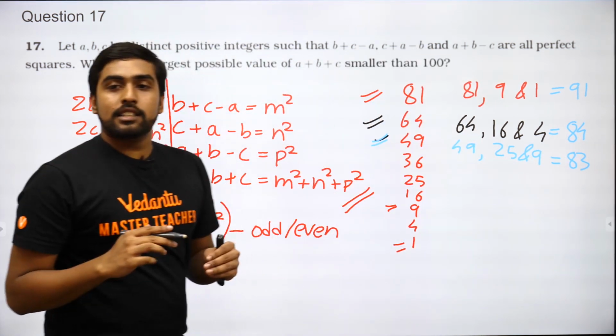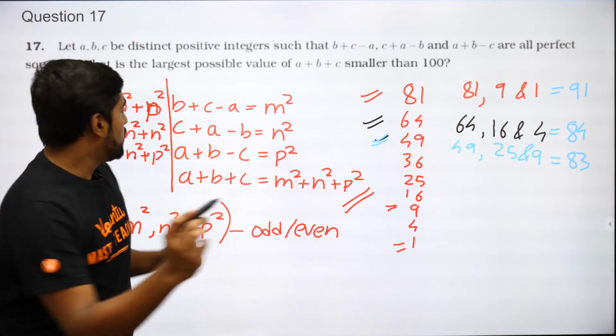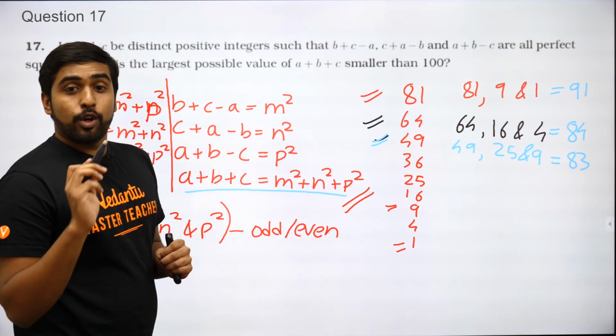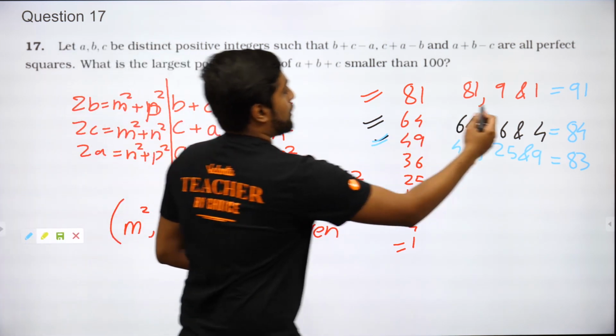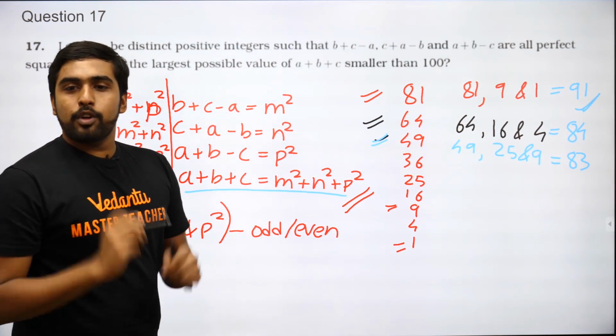So what are we asked? We have been asked to find the largest possible value of a plus b plus c, which we proved was equal to m square plus n square plus p square. So we have to find the maximum value of m square plus n square plus p square, which is nothing but 91. Okay guys, I hope you guys have got it.